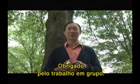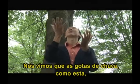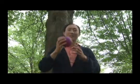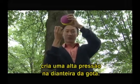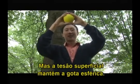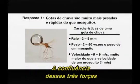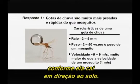Thanks for working that out with your classmates. We saw that raindrops fall because of gravity. The influence of aerodynamic drag creates a high pressure in front of the drop. This pressure acts to deform the drop, like this. But surface tension acts to keep the drop spherical. The confluence of these three forces dictates the drop size and speed as it falls to the ground.